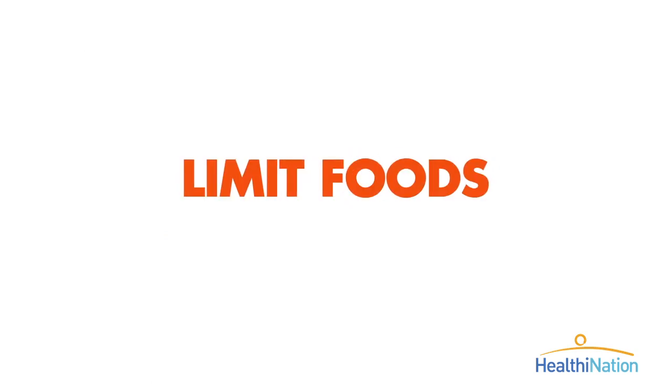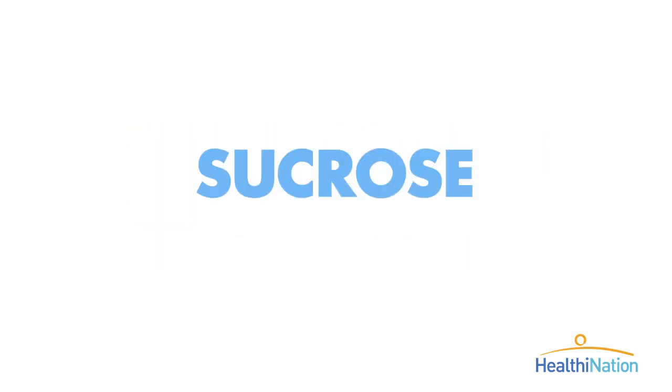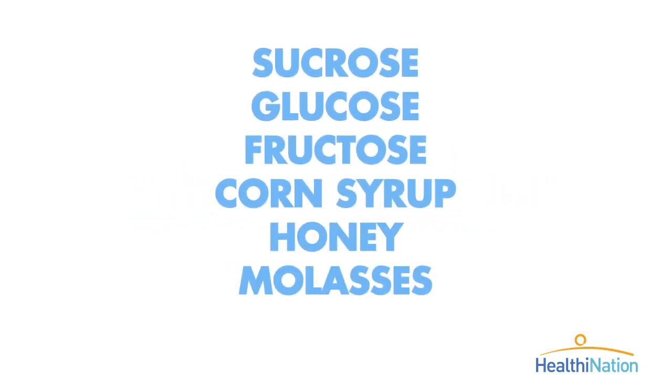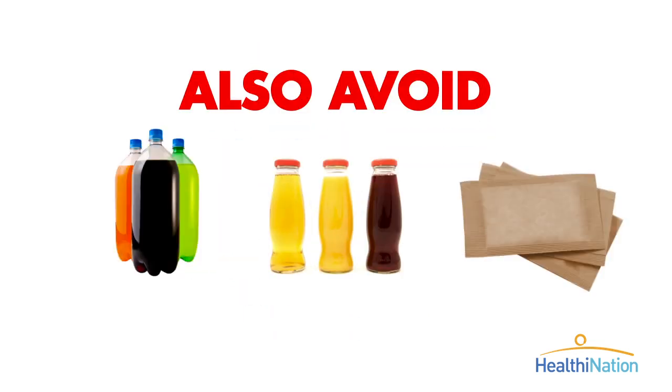Read labels, limit foods with simple sugars listed in the first few ingredients such as sucrose, glucose, fructose, corn syrup, honey, molasses, and maltose. You also need to avoid sugary drinks like soda, fruit juice, and the sugar packets you might like to add to your coffee or tea.